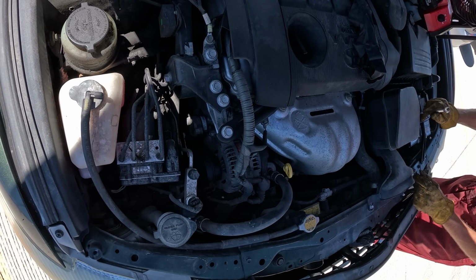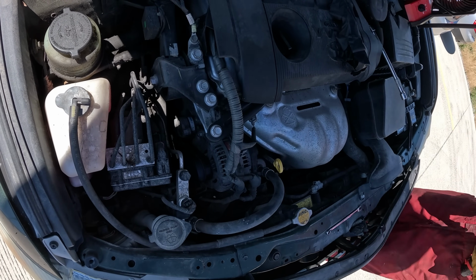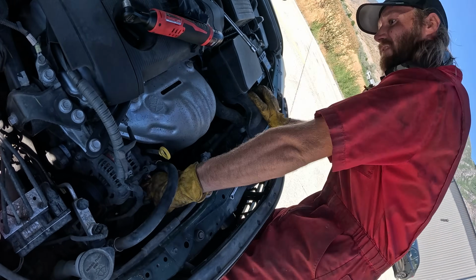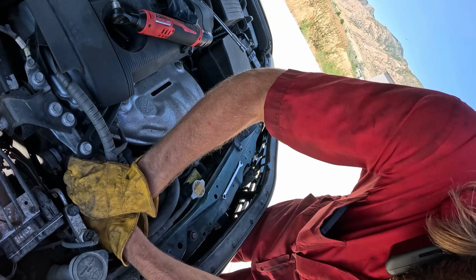Well, now I'm going to start getting at this alternator. It's actually a pretty easy alternator to replace. Couple bolts holding it in place. It was a little bit tight getting out, and those bolts were a little tricky, but I got to it. Let's check it out.